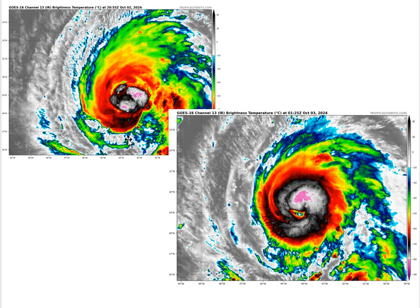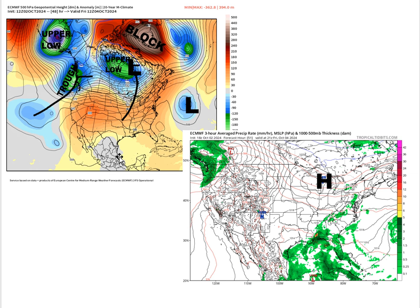You can see the satellite picture. I just want to show you what happened. You can see it really intensified with that eye forming. This is earlier today, you can see, and then it really took off. Boom. But it's heading out to sea. There's no doubt about it. This is a fish storm, completely a fish storm. All right, let's take a look at some maps here and see what's going on.